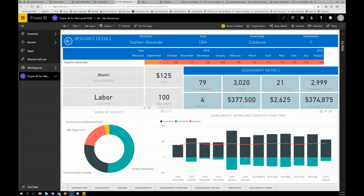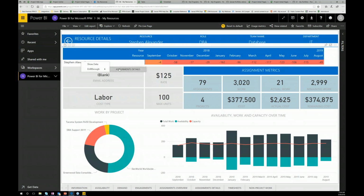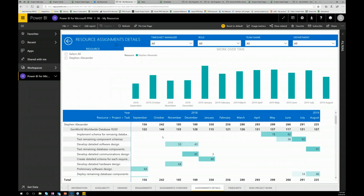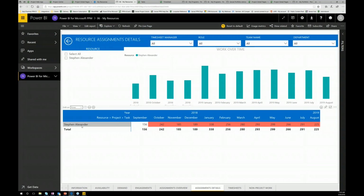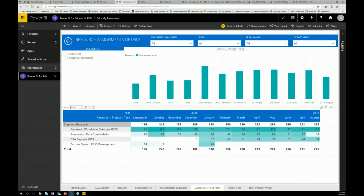And so if you look at it from a resource perspective, being able to understand this data takes you to another level. These projects are going to slip if, in fact, that data does not get done, if those tasks don't get done. And so you can drill down from the resource down into the assignment details and actually see what are they working on. So we can drill up here and we can see just Stephen, or we can come down and say Stephen and the projects that they're working on.